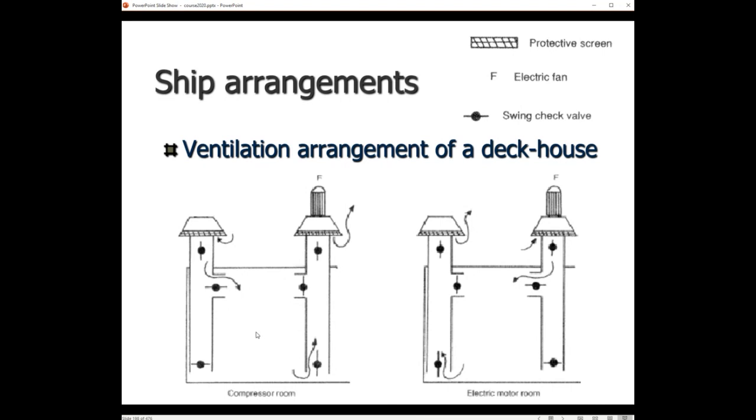Because what will happen when there is a leak in the compressor room? Vapor will escape. The vapor is heavier than air, so it will accumulate here at the floor. This is a very dangerous situation because that is where we will operate. Therefore, we have immediately evacuation of the vapors at the bottom. The suction of the ventilation is situated at the bottom of the compressor room. Same thing here. This is top in, bottom out.